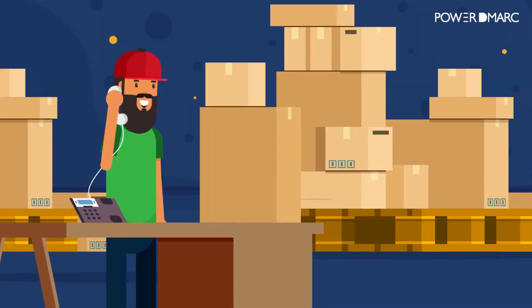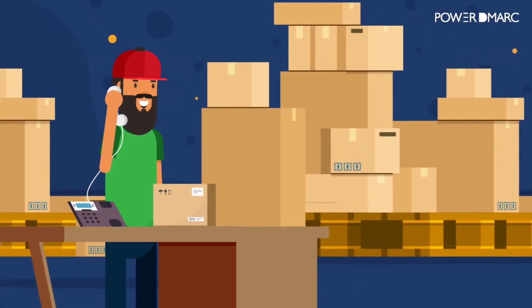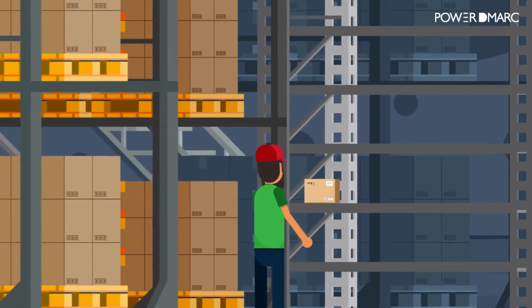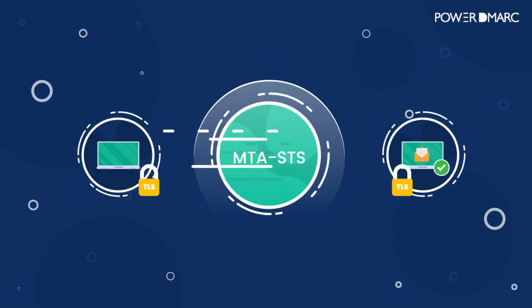Once the delivery guy calls the destination, if no one answers, his instructions tell him not to even go to the address. Unless he can hand it over safely, nothing should be delivered. With MTA-STS, you can make TLS encryption a mandatory condition to send emails.